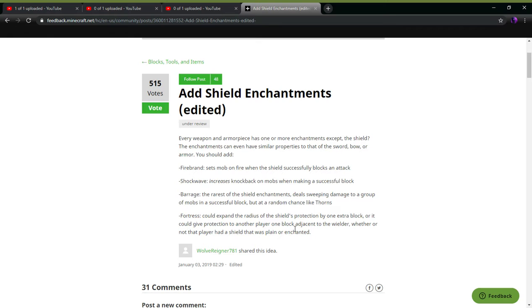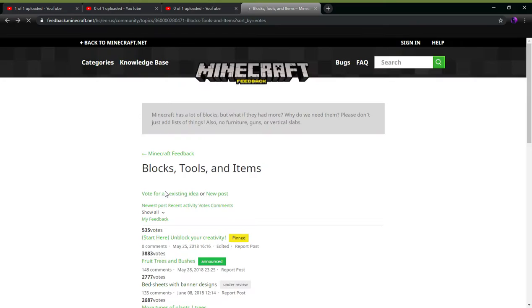Actually a good thing. Fortress could expand the radius of the shield protection by one extra block, or could give protection to another player in the block adjacent to the builder, whether or not that player has a shield that was plain or enchanted. So that would be good.